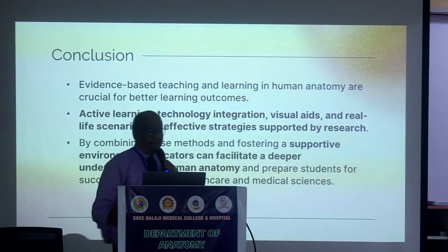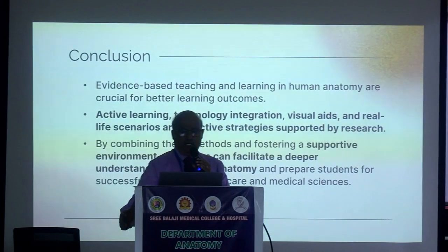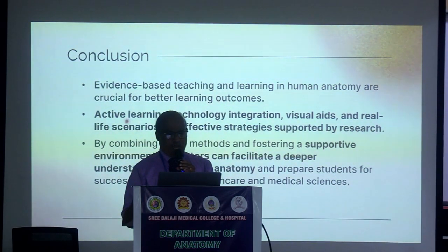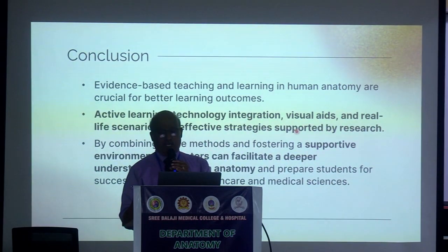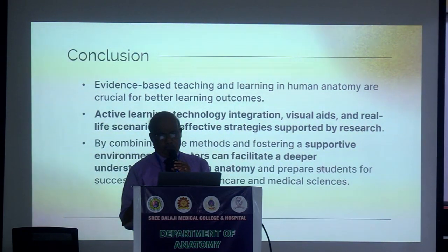So, conclusion: evidence-based teaching and learning in human anatomy are crucial for better learning outcomes. Active learning, technology integration, visual aids and real-life scenarios are effective strategies supported by research. By combining these methods and fostering a supportive environment, educators can facilitate a deeper understanding of human anatomy and prepare students for successful careers in healthcare and medical science.